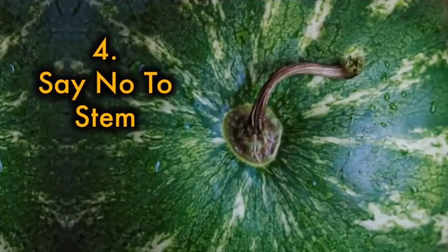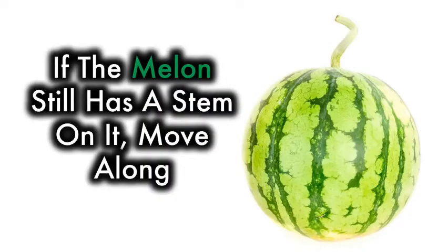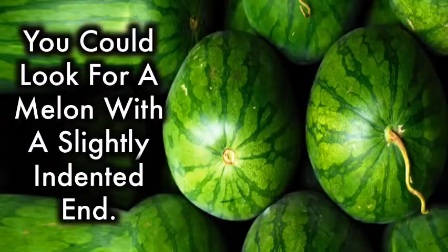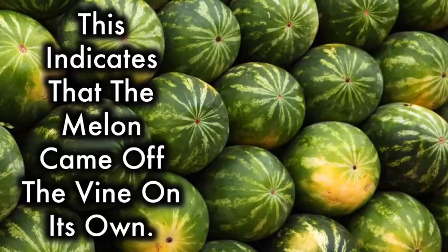4. Say no to stem. If the melon still has a stem on it, move along. This means the melon didn't come off the vine easily, so it wasn't quite ripe. You could look for a melon with a slightly indented end. This indicates that the melon came off the vine on its own.